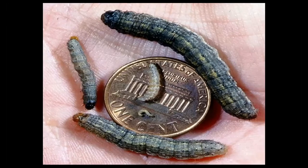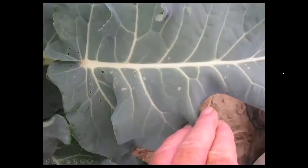Okay. What we want to do when we run into caterpillars is we want to control them when they're this size or this size. We don't want to try to control them when they're this size. They're too hard to control when they're that big. So how do we know when we have worms this small in our garden? And there's a way to do that just by looking at the plant.